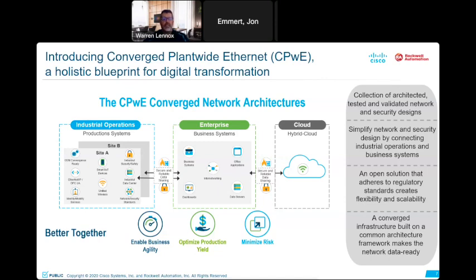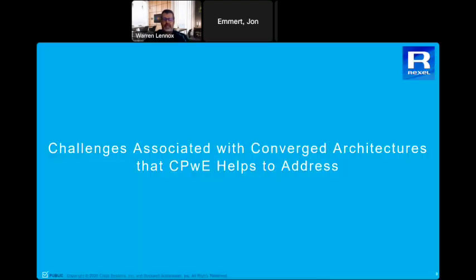One key innovation is the ability to leverage IIoT data from smart devices in industrial operations. With CPWE, you can now build a common architecture framework which makes the network data ready and provides you with the tools to efficiently transport, store, and manage data for key business insights. CPWE provides a lot of benefits to all industrial applications. So this model that you see here is applicable to most industries out there.